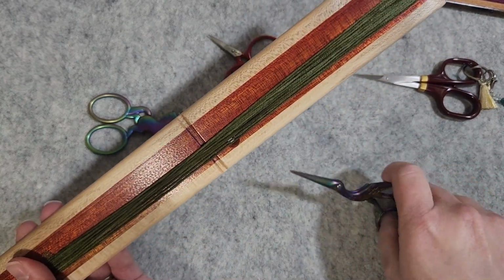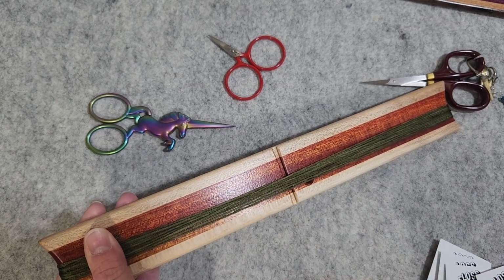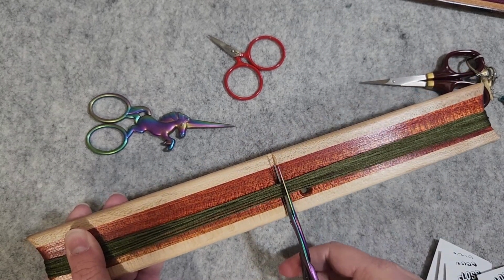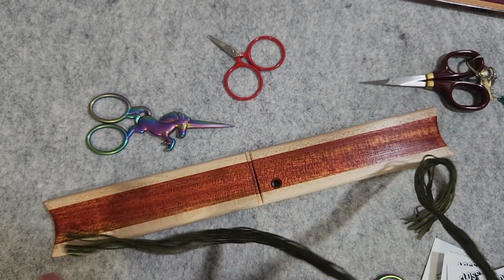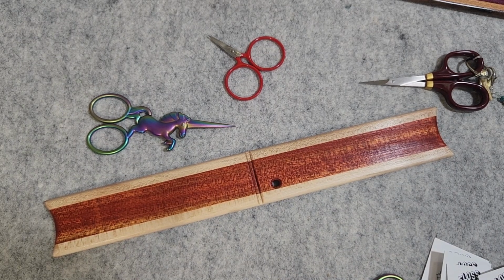So let's do my bargain Amazon scissors. I have been very good about only using these on floss. So I haven't been cutting paper or anything with them, and I would recommend that for any of your scissors. But okay, so here are the stork scissors. I don't know how to describe it. There's a lot of friction there, if that makes sense. It's not a smooth cut. The floss at the end of the day gets cut. Everything's fine. It's fine for this purpose.